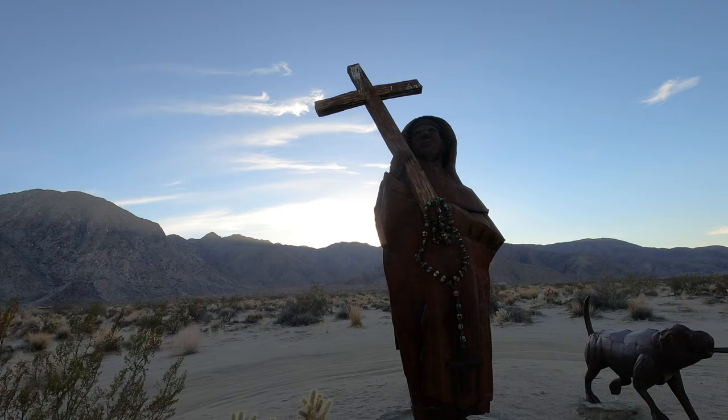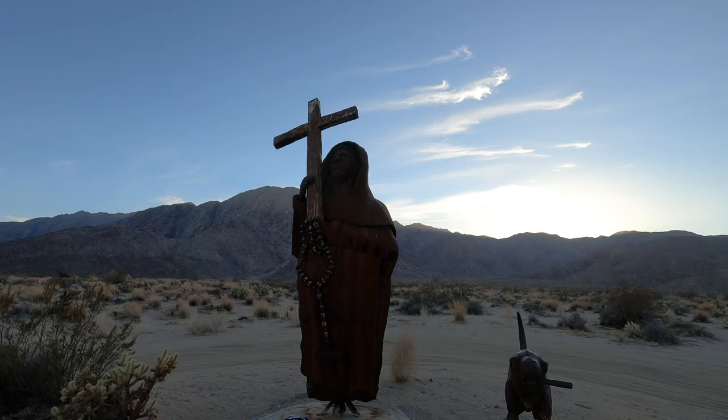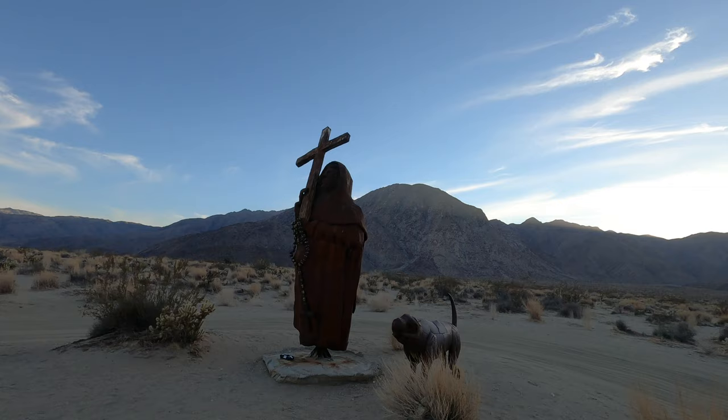So let's see, this could be a pretty interesting Milky Way shot, especially for religious people. I don't know if I'm a religious person. I really like Jesus Christ's teachings.